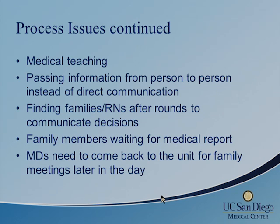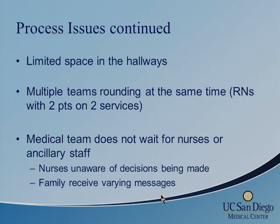When families don't participate, as I'm sure you know, then you have to go and find the families afterwards to tell them what the plan of care is. So in terms of physician time, it takes more time to go and find them. And we find the families hovering outside the room. When are the doctors coming? What time did you say they were going to start? When are they going to get here? So family members are hovering, looking for the medical report. And then, as I said, the physicians have to come back later.